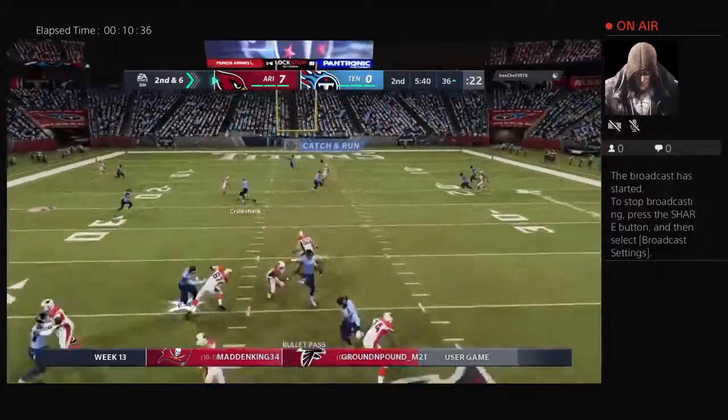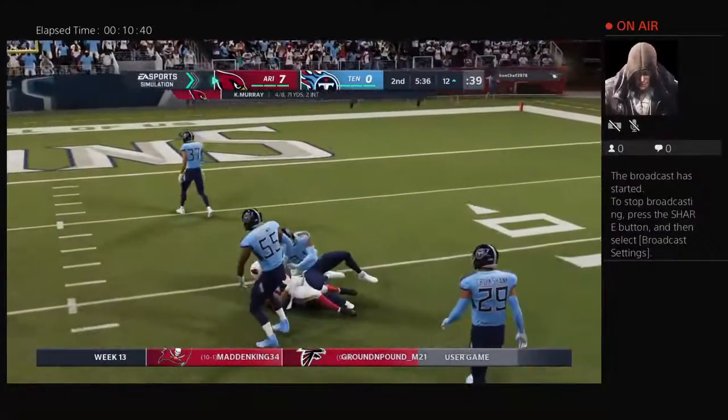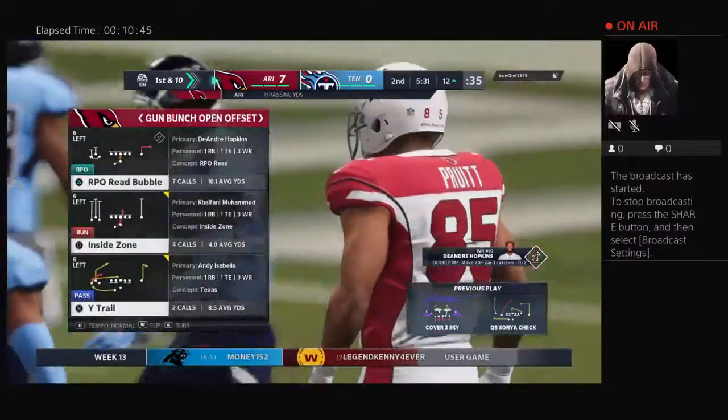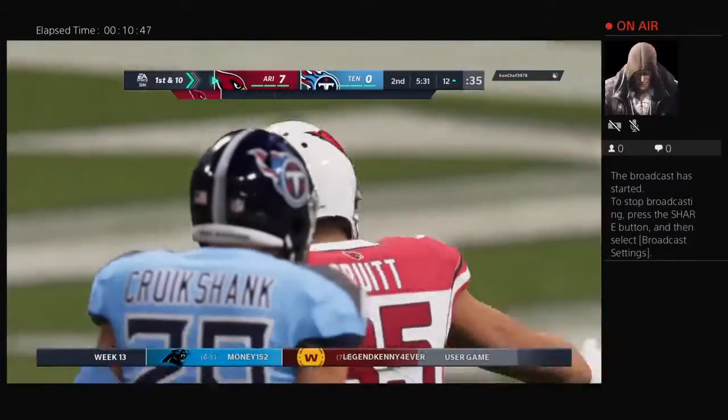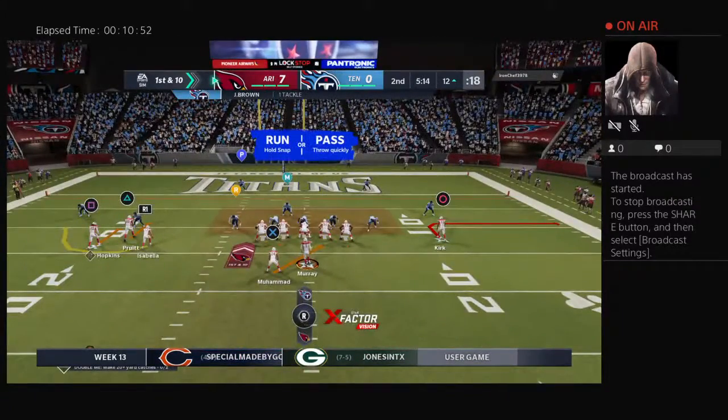Out of the gun, here's Murray. And he gets this one inside the 15, just a yard or two shy of the 10. That one covers 24 yards. It's a first down. First down, Arizona. So the defense blitzed. A nice job picking that up, completing the pass.